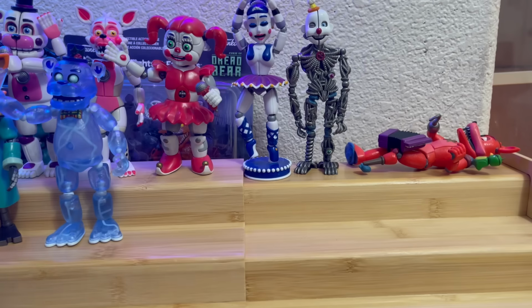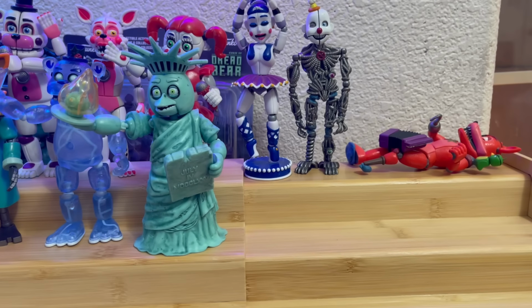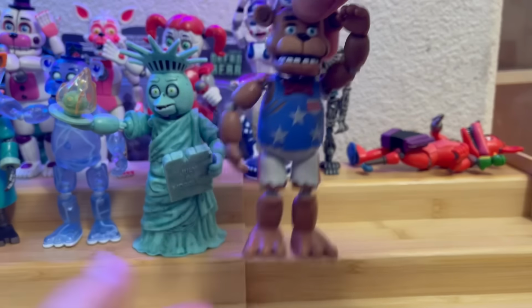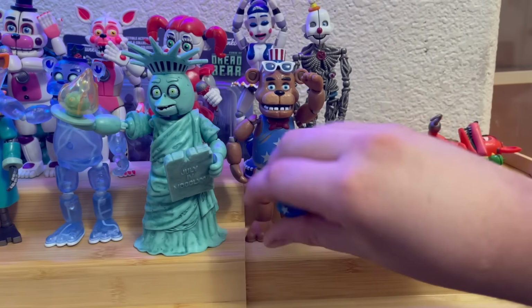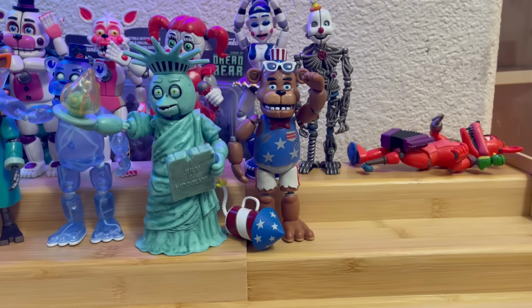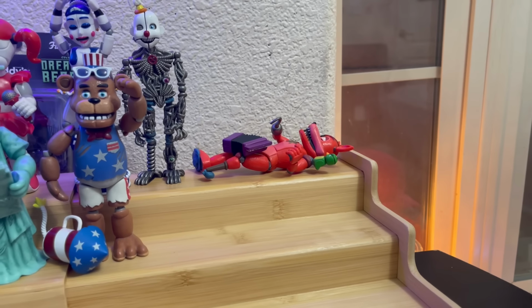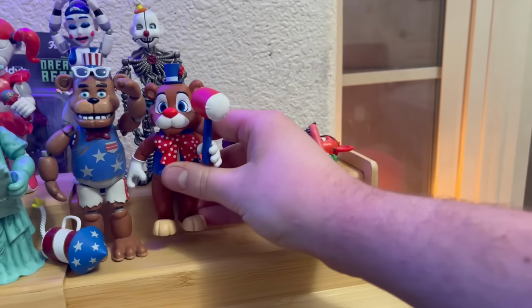Then we have Liberty Chica. And then we have Firework Freddy. Yeah, those are the only AR figures I have now. I used all of them for customs and other things. But yeah, FNAF AR. For the last of the official figures, we have Circus Freddy.